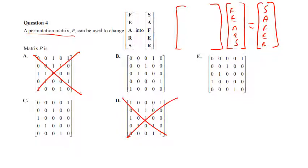So what we're saying is, when we get our first row, this first row is going to multiply by this first column, and we want the only thing to survive is the S, because it's going to be the S first. So we don't want the F, and we don't want the E, and we don't want the A, and we don't want the R. We do want the S. So that means it can't be B.